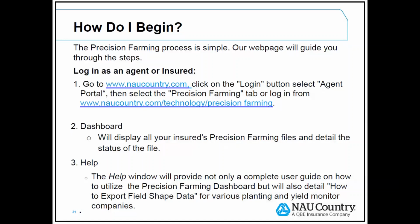So how do I begin with precision farming if I'm an agent or if I'm an insured? And when I talk about the insured, simply to get started, they have to tell the agent that they are going to do precision farming, and you can talk to them about what the requirements are, or they can set up their insured portal that we have on our website and run through part of the system themselves and tell you that they are in that activity.